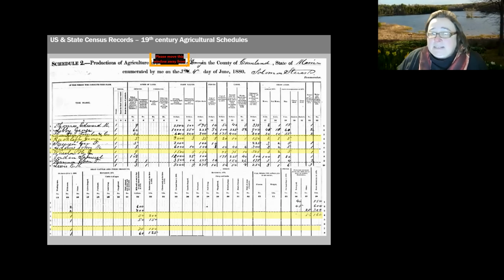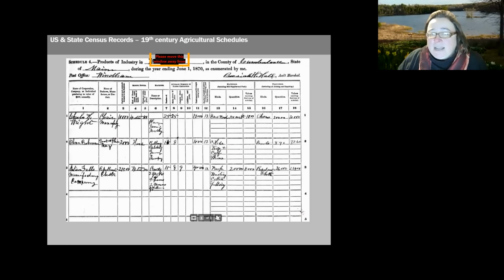Likewise, there's a schedule for industry. I think this is particularly useful if you are researching a specific brick building, because they call out separately the masons in a community. So if you're in a smaller residential community, say like Gorham, there's probably 2 or 3 masons. And maybe one of them, if you look on the map surrounding your house, you can say, oh, that mason lived just down the street about the time that my brick house was being built.